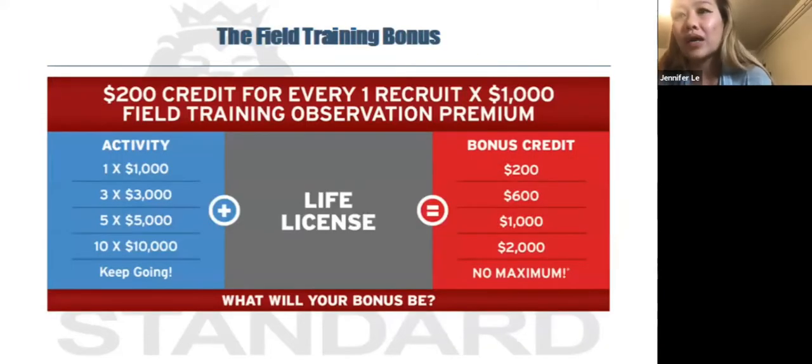So every 1 by 1,000, and usually I zoom in, guys, so that there's not too many numbers for them to look at. I zoom in at the 1 by 1,000. Every 1 by 1,000, plus you getting licensed, that's $200. But because there's no maximum, and you told me earlier you wanted to make just $2,000 part-time, right? Why not just shoot to make $2,000 in training as a bonus by doing 10 by 10,000, 10 recruits through the webinar, 10,000 through field training? Why not just shoot to make $2,000 of a bonus with me doing the work for you by doing 10 by 10,000 in training? So when you get licensed, you're guaranteed to make more, right?